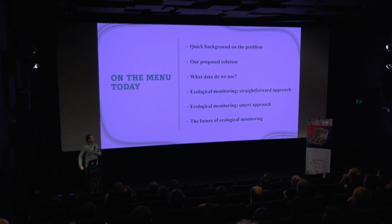First of all, I'll be telling you about the quick background on the problem that we identified and our proposed solution to that. And without any real surprise, this has to do with AI, for which, of course, we need data, which I will also tell you about, followed by the rather straightforward approach that we had used in previous years, and afterwards the smarter approach, which we're currently working on, as well as a short view into the future of what I would think ecological monitoring would look like in the coming years.